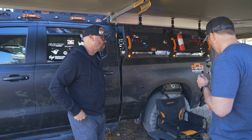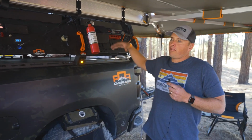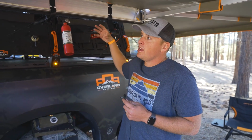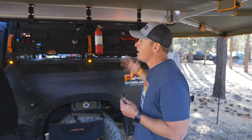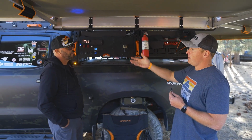There's so many different MOLLE panels, and the modular design is great because now you don't have to worry about fitment on 1,000 different vehicles. You can make it more like, okay, get it to the spec, and we have a couple different modular pieces that are going to fit depending on what you're doing.